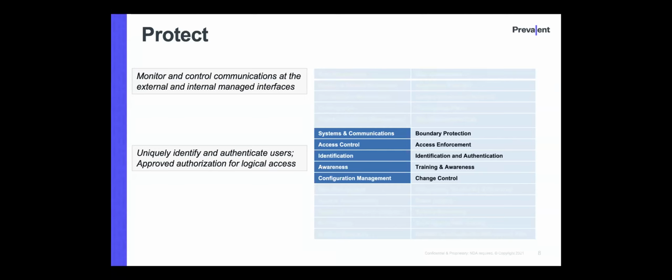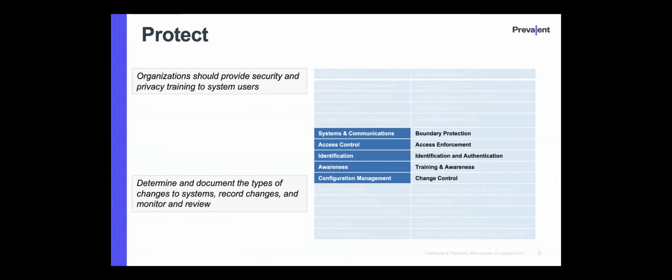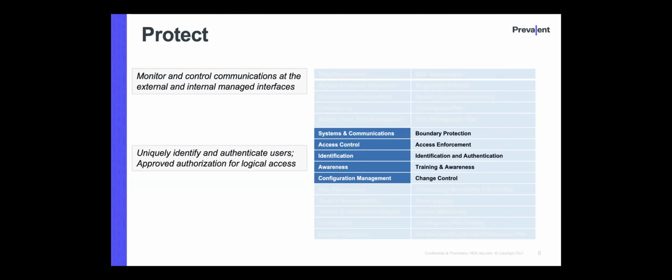And we quickly move on to the identification and authentication piece as well, which is about uniquely identifying and authenticating all users, including both employees and contractors. Now, there's a lot of different identification and authentication methods out there. More often than not, they differ depending on the type of roles and also the type of systems and data being accessed.